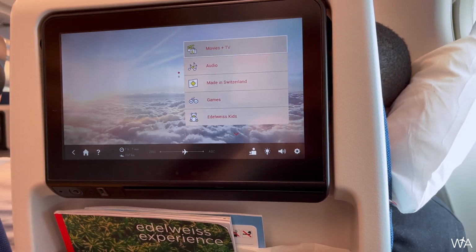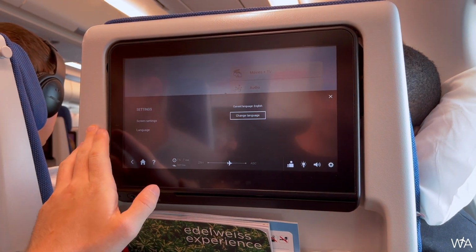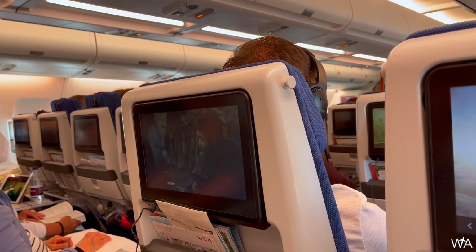Back on the main screen, down in the bottom right corner, we have controls for the overhead reading light, attendant call system, volume, and a general settings menu for brightness and language control.